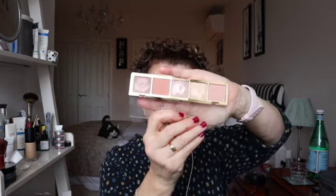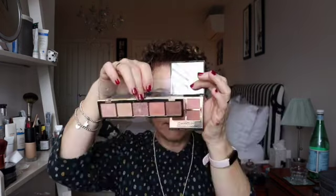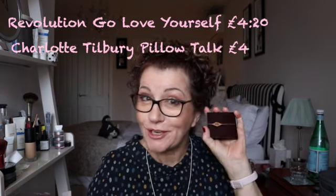But I do like this. It is a pricey palette, and I have found an alternative to that, which is the Revolution. Again, I have done a video on that, which is that one, and has similar colours. And if you want powder instead of Eyes to Mesmerise, and you like the Pillow Talk, then have a look at the Revolution Love Yourself. I believe this was £5. Bit different to the Charlotte Tilbury palette.